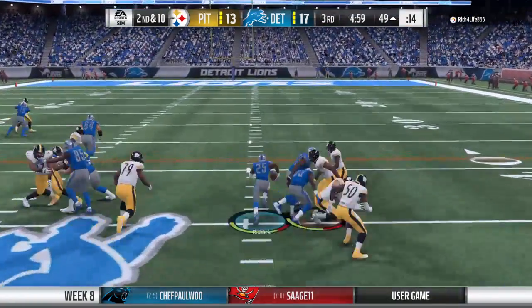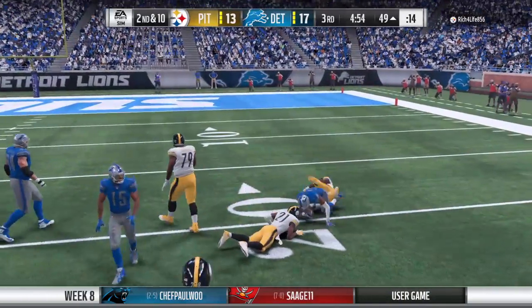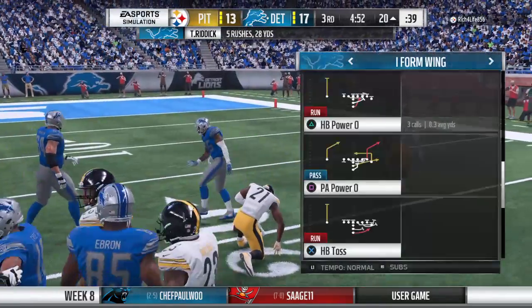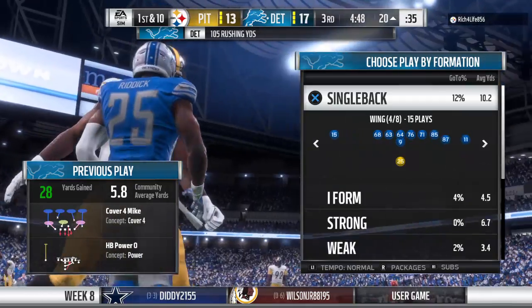Now Riddick. Room here to run. And he's going to get this one down right to the edge of the red zone, the chalk of the 20. That one 28 yards on the ground.